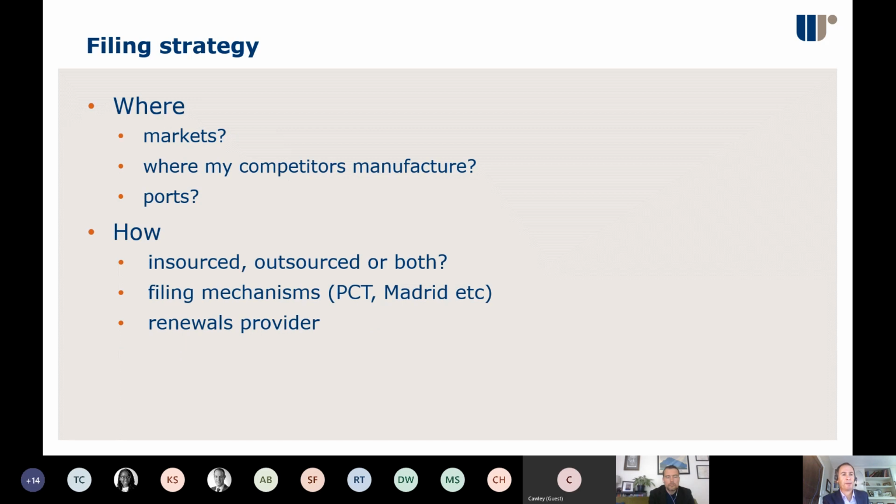Then there's the question of where. Do I select, again, patents? Nobody can afford to patent every country in the world. So you need to think about where you're going to go about selecting your markets or the places to register. Not always easy. Do you look at the main markets for your product? And often just getting a patent in one or two major markets is probably enough.